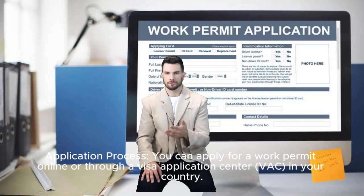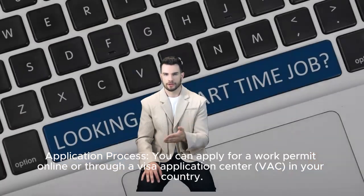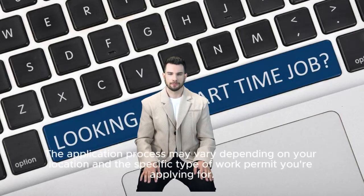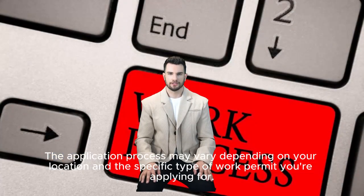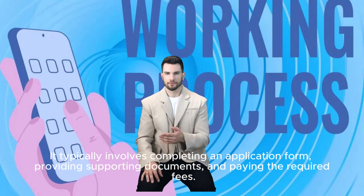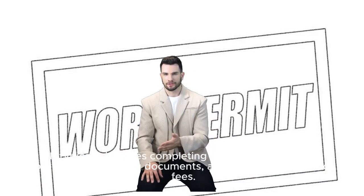Application process. You can apply for a work permit online or through a visa application centre (VAC) in your country. The application process may vary depending on your location and the specific type of work permit you're applying for. It typically involves completing an application form, providing supporting documents, and paying the required fees.